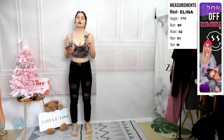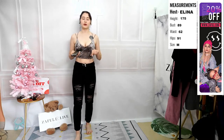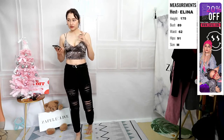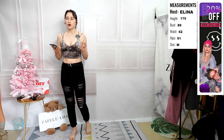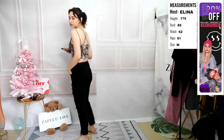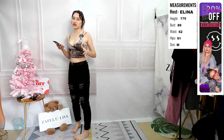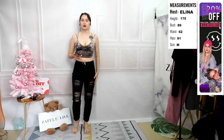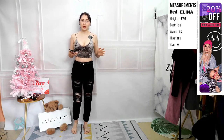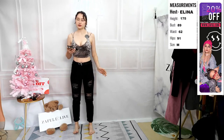We have only one color, it's black, and I'm wearing small size. Also, we have a medium, large, and extra large. The name of this item is ripped high waist jeans. And it really fits different body shapes. It makes it more visible, but at the same time, it's not that tight as some kind of jeans. It's like a super sleeve. It has some space inside, so it's comfy.